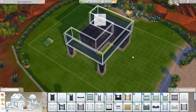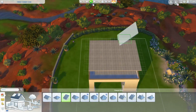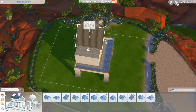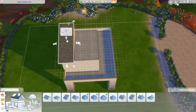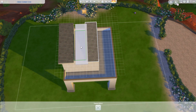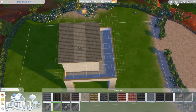I won't go into detail what I think about the pack. I made a reaction video to the trailer when it got announced or released. So if you're interested in what I think of the pack, go ahead and watch that video. But today I am making an eco lifestyle inspired build.